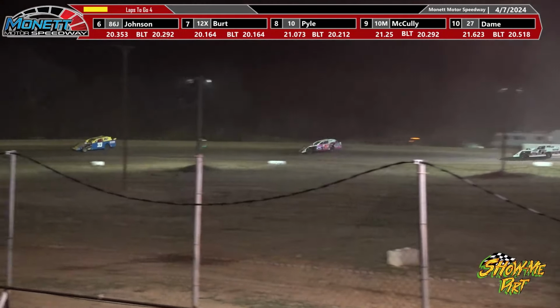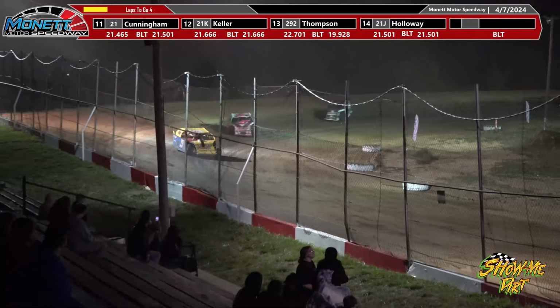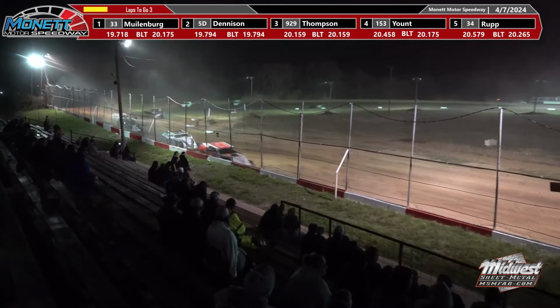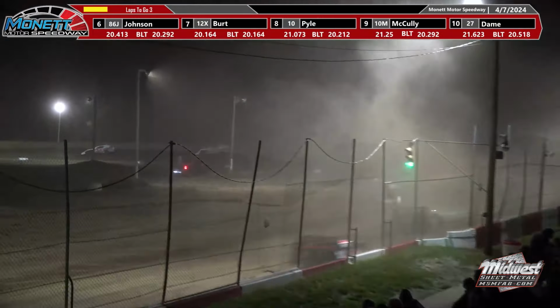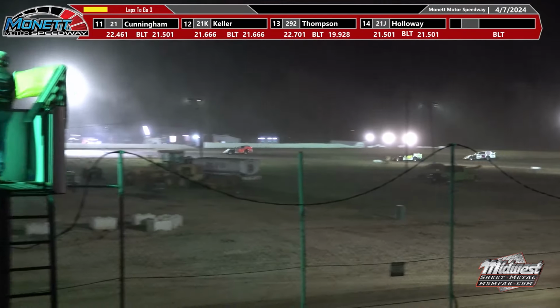Steve Muhlenberg still out front here. 5D of Dustin Dennison. Everybody getting a little wild there at the back, coming off the top, coming down to the bottom. Track starts to get a little dusty here. Caution coming out.